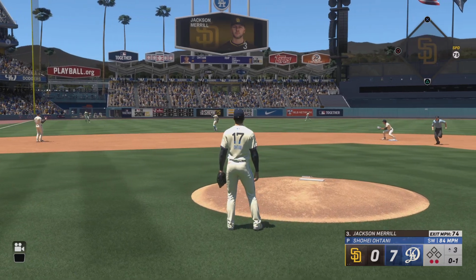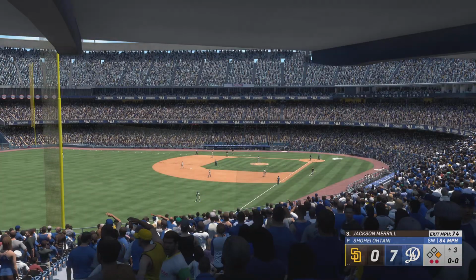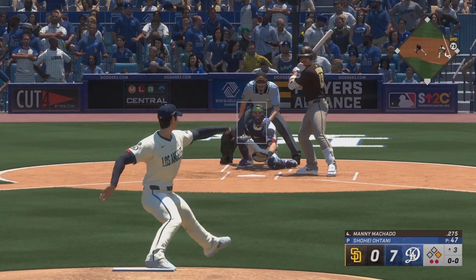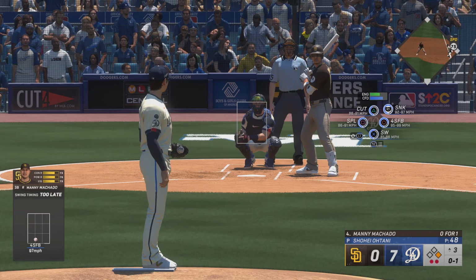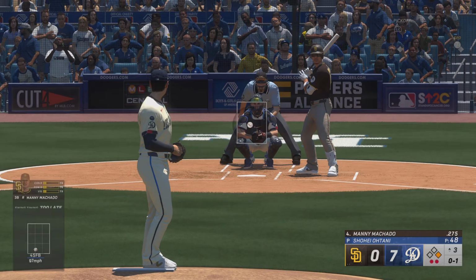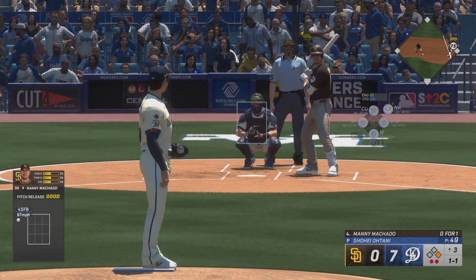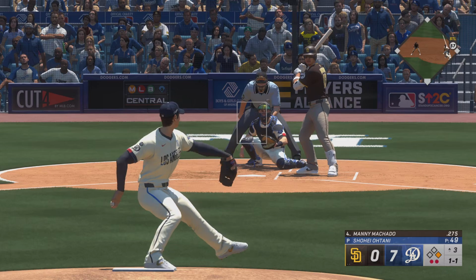That gets down for a hit. So a 2-out knock keeps the inning alive. The first move felt like a bit of a guess. You have to be right in those spots or things can get away from you awfully quickly. Machado swings through that one as he comes to the plate for the second time today. And that's outside. And 1-1. Merrill leads off first with 2 down to the inning.